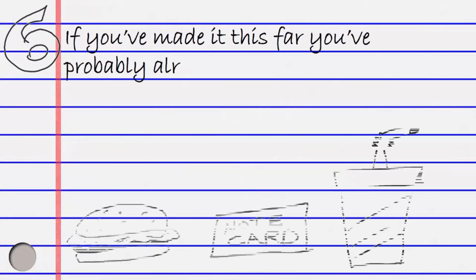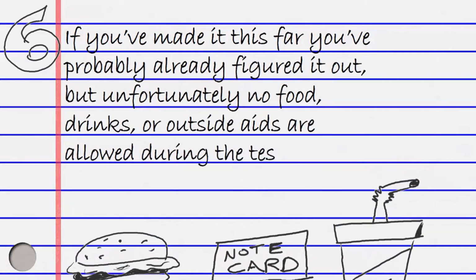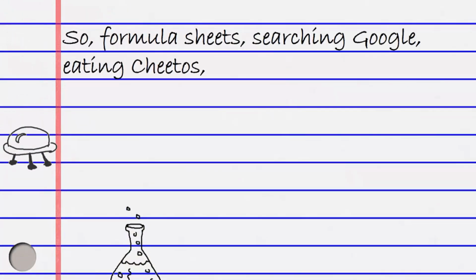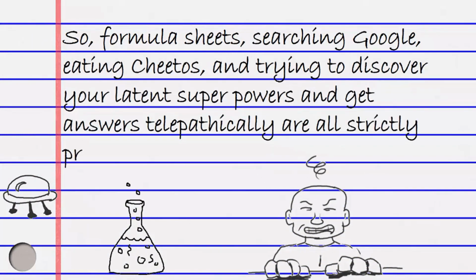Number 6. If you've made it this far, you've probably already figured it out, but unfortunately no food, drinks, or outside aids are allowed during the test either. So formula sheets, searching Google, eating Cheetos, and trying to discover your latent superpowers and get answers telepathically are all strictly prohibited.